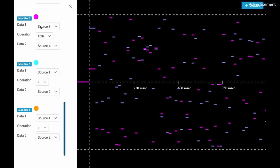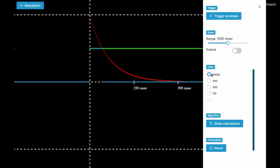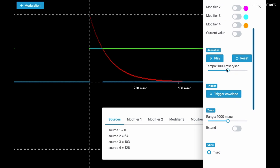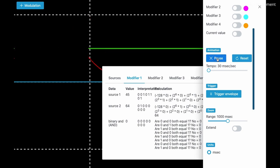You can try to watch the binary values here in the simulator. Let's go back to our example with sources 1 and 2 and modifier 1. And you can turn on the calculations. And let's start. And pause it. And for every value, you can see exactly the calculation. So I can start it again with a reset. We can play it.